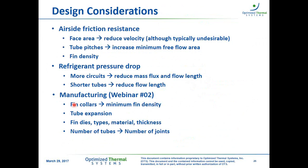There are other things that might also be challenging with small diameter tubes, like tube expansion, the fin dies, types, material, and thickness. And obviously, we will end up with a larger number of tubes compared to conventional tube fin heat exchangers, which also means a larger number of joints. So again, this is just to highlight a few aspects of manufacturing, but please register for webinar 2. They will discuss in depth the challenges of building those heat exchangers.